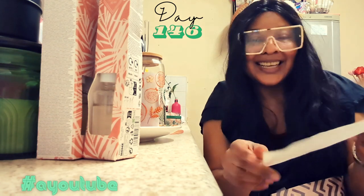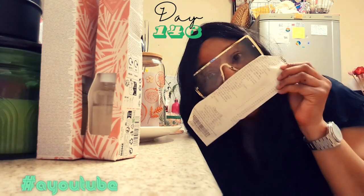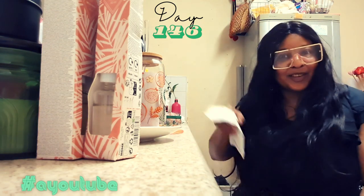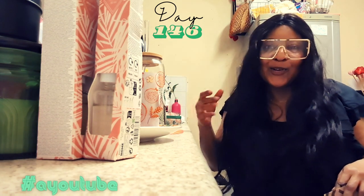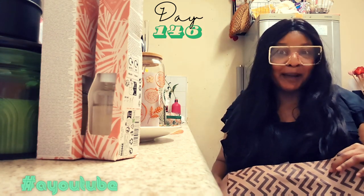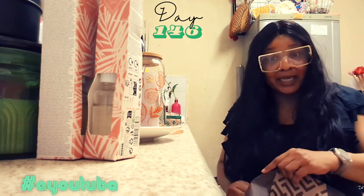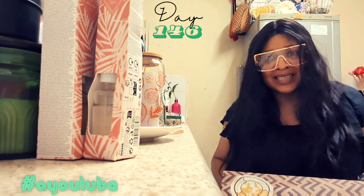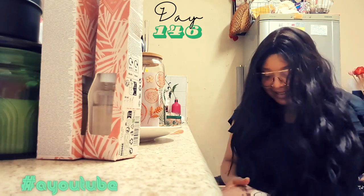this is the receipt, guys. Everything came to 50 British pounds. So all of these beautiful candles that you're seeing here, all of this homeware stuff that you're seeing here, it all came to 50 British pounds. So that day I spent 80 pounds at Poundland. And guys, that is the most money I have ever spent in Poundland. So obviously that day I was feeling like a queen.